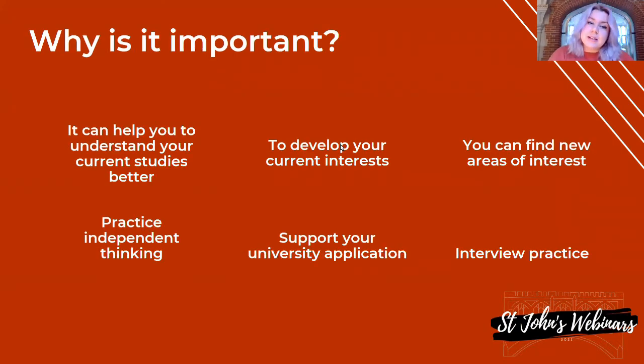So it is important because it can help you to understand your current studies better and to develop your current interests. It's all to do with developing this critical thinking skill that I was talking about in the study skills session, and also in terms of developing and finding new areas of interest. And again, that really helps with becoming an independent learner. You can help practice your independent thinking, which is really, really important when you get to university.